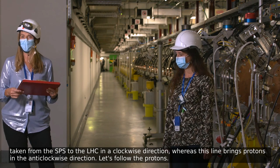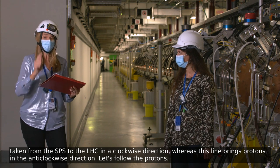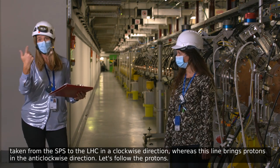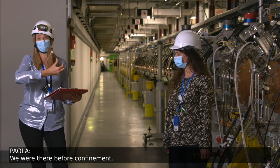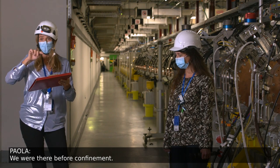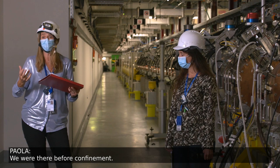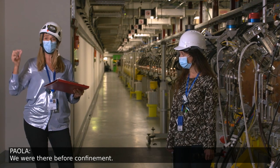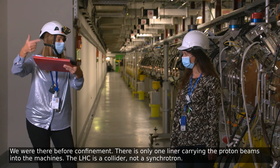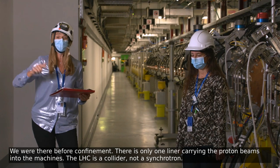Of course, that was a montage. We were of course there before confinement, but it's to underline that before the LHC, there is only one line, one beam pipe carrying the proton beams into these machines. After the SPS, we have two beam lines because the LHC is, of course, a collider. It's not a synchrotron. So we need two parallel beam pipes feeding the beams in opposite directions where the particles collide. But I remind you, the LHC will be the subject of our next live in a few months from now.